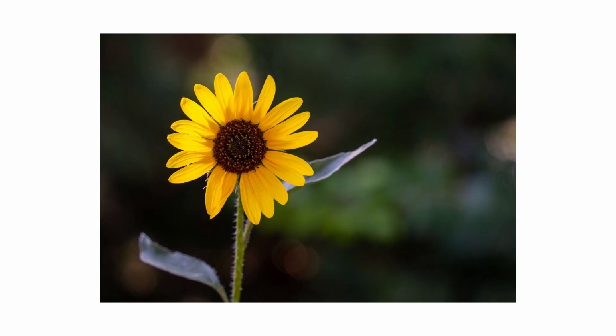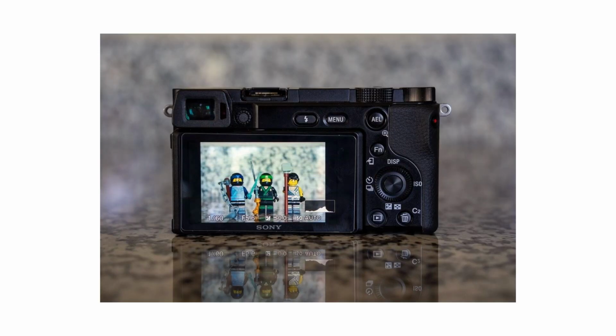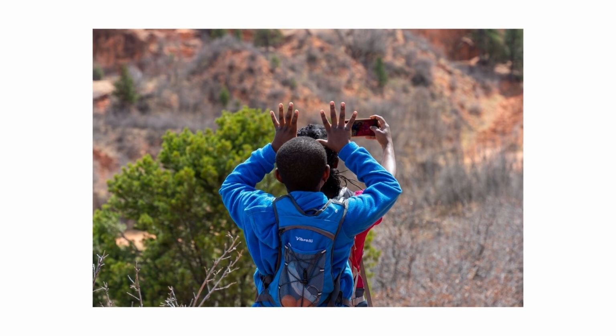Now you can also get this new on Amazon for like $1,200, and you get their 28 to 75 kit lens. It's a really good kit lens, and it's the one lens that I regret getting rid of, because as much as I love the Tamron 28 to 200, sometimes that can be big.